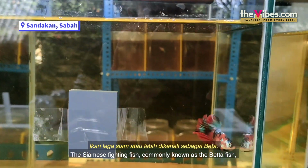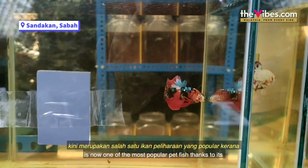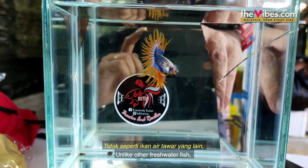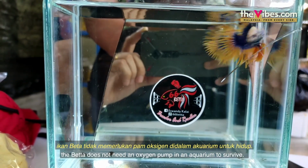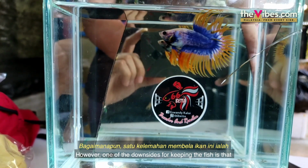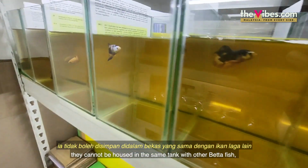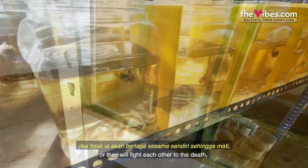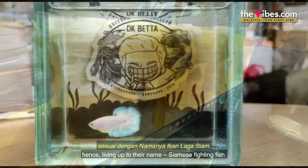The Siamese fighting fish, commonly known as the betta fish, is now one of the most popular pet fish thanks to its vibrant colors and low maintenance. Unlike other freshwater fish, the betta does not need an oxygen pump in an aquarium to survive. However, one of the downsides for keeping the fish is that they cannot be housed in the same tank with other betta fish, or they will fight each other to death, hence living up to its name, Siamese fighting fish.